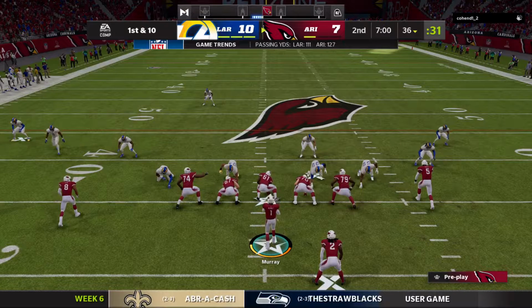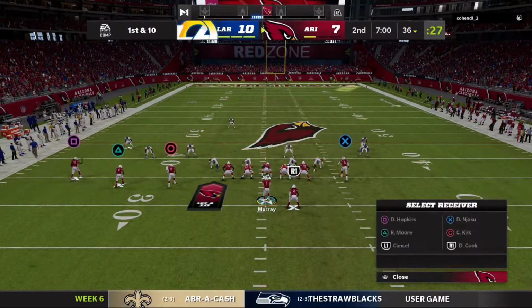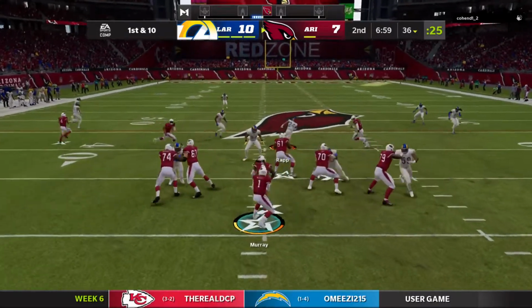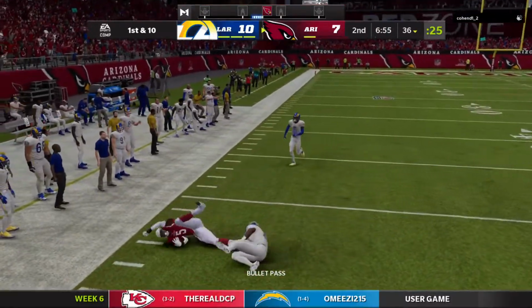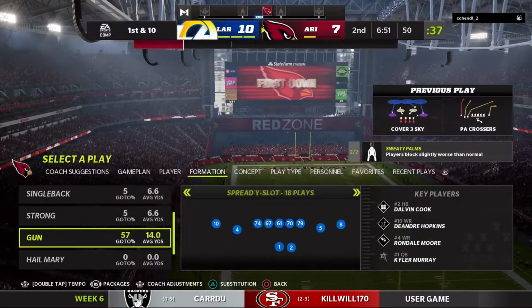Yeah, will they make up for it? So from the 36 now, 1st and 10. Now Murray off play action. Room to run past midfield. And finally brought down right at the midfield stripe.